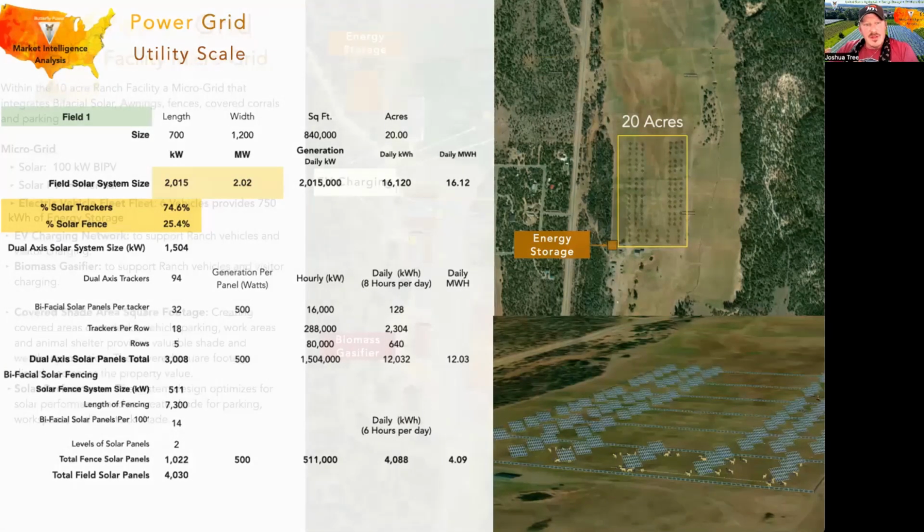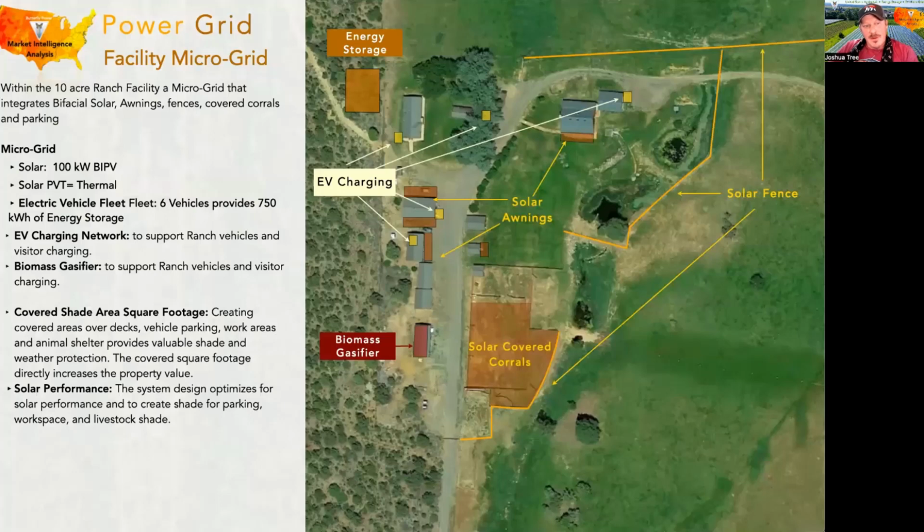So here's a look at the facility microgrid where we're putting in the 100 kilowatts of building integrated PV, solar PVT thermal, the electric vehicle fleet with an EV charging network that is both to charge the ranch's electric vehicles, but also for guests, for residents who come to the ranch, and also the biomass gasifier.